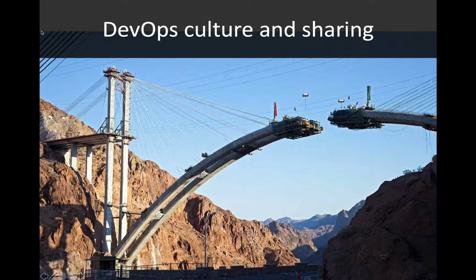The first component of DevOps methodology that I want to discuss is culture and sharing. And I think that this image perfectly illustrates our goal in a DevOps organization. Our goal is to bring these different teams together so that they can share and collaborate and accelerate the process of service delivery in the organization.